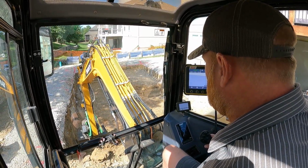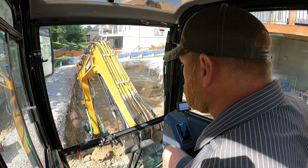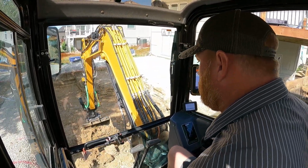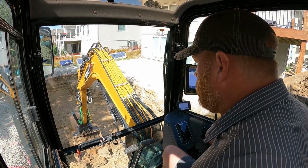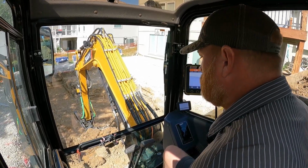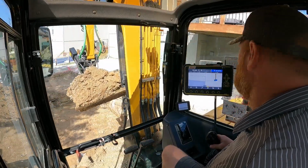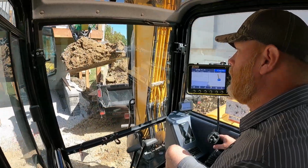So I'm gonna get this where I want it, and then I'm gonna do just a quick check with the laser, because I want to make sure that we're going correctly, make sure I've got this figured out the way I should. Then I gotta go dump again.